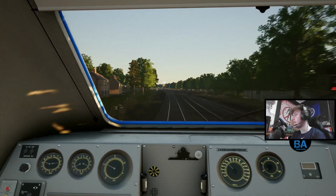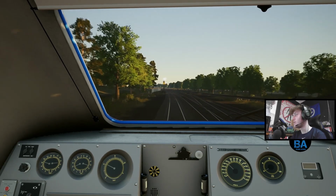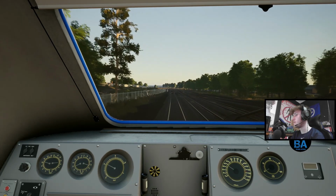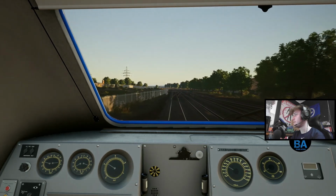So we are stopping at Long Eaton. We've got to try and remember that, as a lot of these services just completely skip it. So we've got to try our best to remember to stop there.